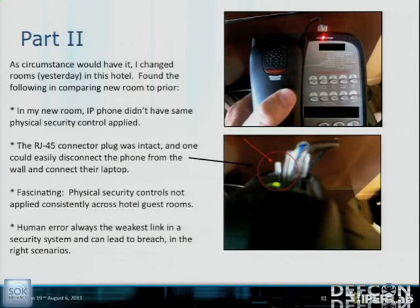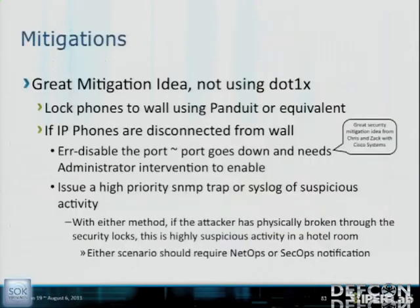I mean, you have hundreds or thousands of rooms in these luxury resort hotels in Las Vegas. You have to actually make sure that every single room is configured the same way. Human error is always the weakest link in a security system. I mean, this just proves it again right here. Interesting.